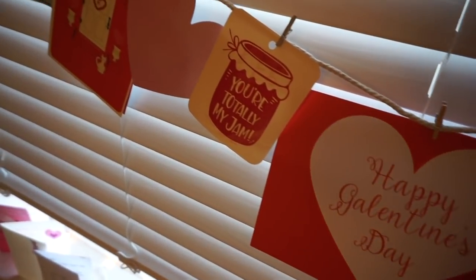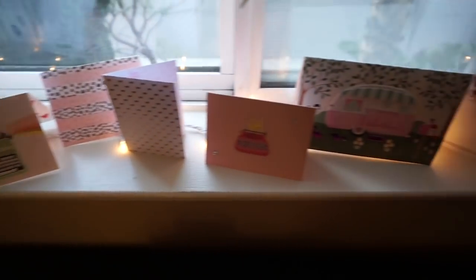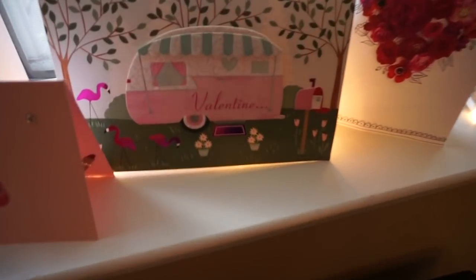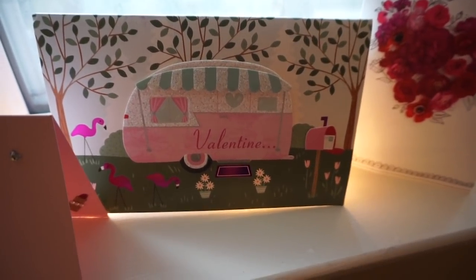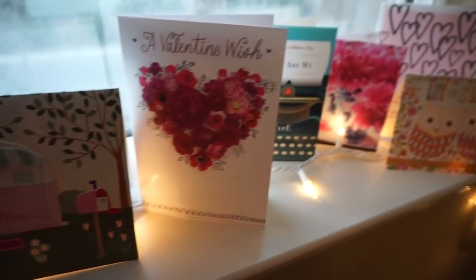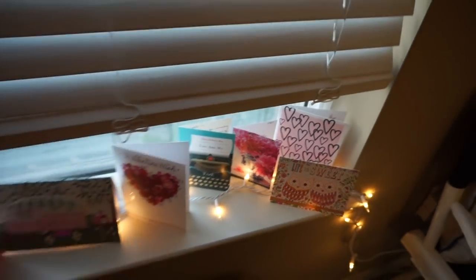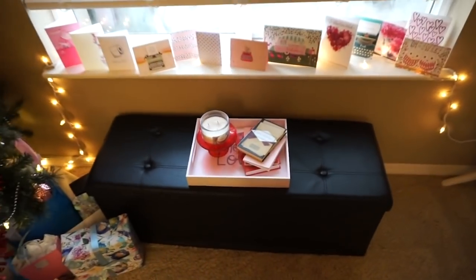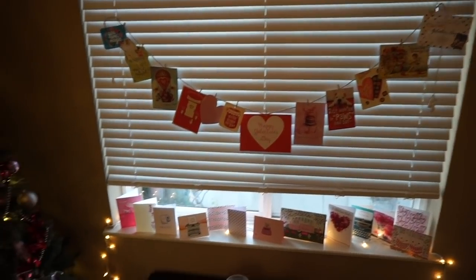Look at all of these. Oh my gosh. Anyway, this is my card stash. Look at that one. That's from my friend Maria. Oh my gosh. Pink flamingos, retro trailer. I just love these so much. I love the typewriter love. So sweet. Thank you guys so much for everything you send. I love you all so much.